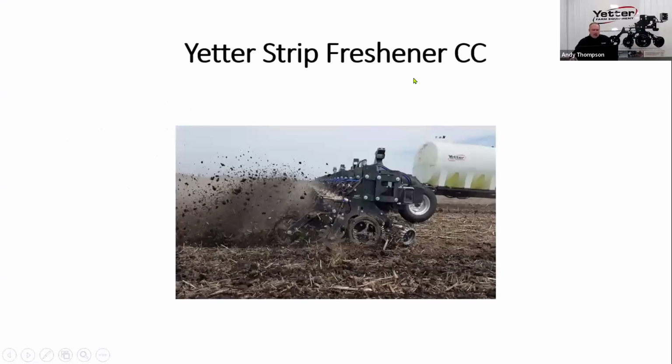So here I'll introduce the Yetter Strip Freshener CC. This particular strip till unit, Yetter does make a variety of strip till units. This is only one of our options, given the short period of time here today. Obviously, we can't get into all facets of the strip till that I've referred to, and really not even all of the Yetter units, but particularly here the strip freshener.